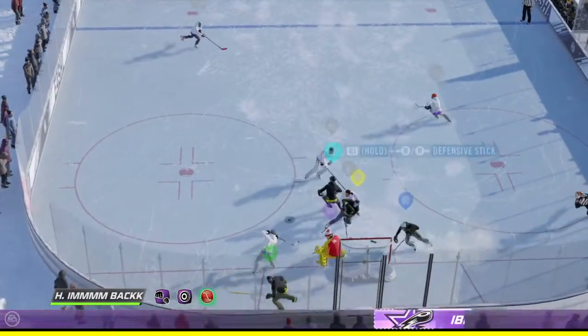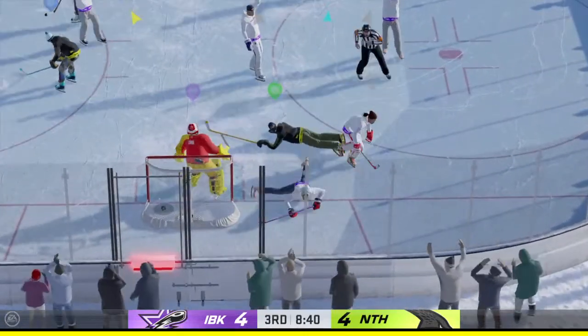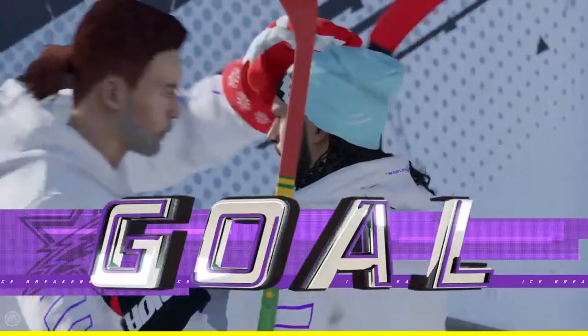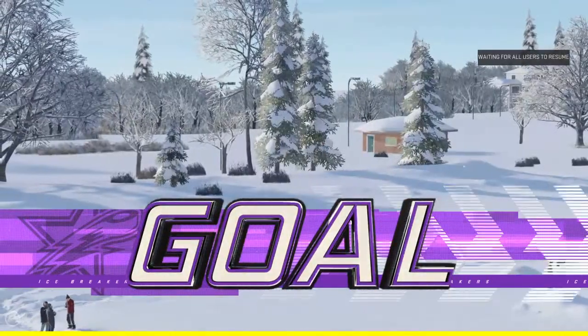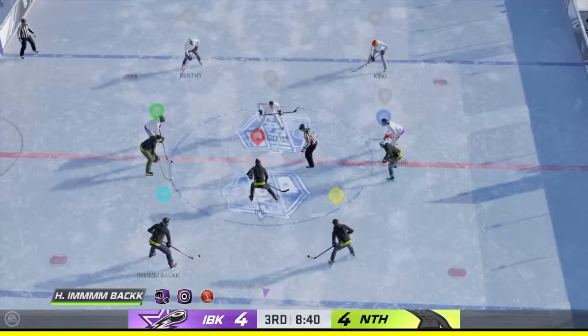The Icebreakers gain possession along the wall. Here's a shot. He scores! Putting the special in special teams tonight. The extra work they've done, the way that they've moved some people around, has helped them cash in more than once on the power play.